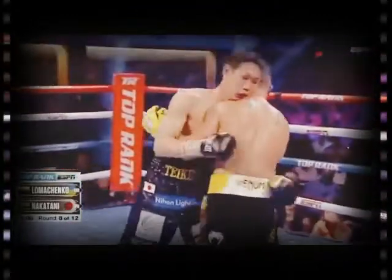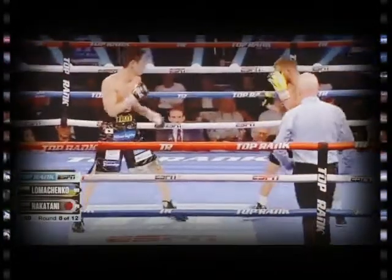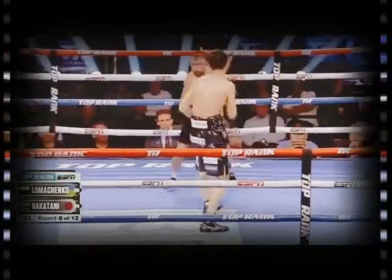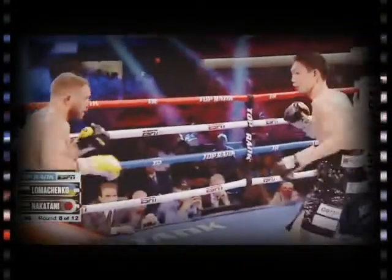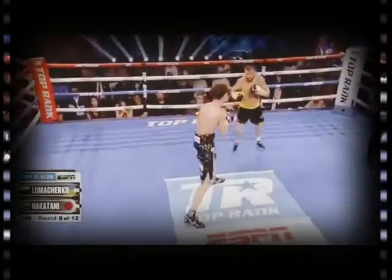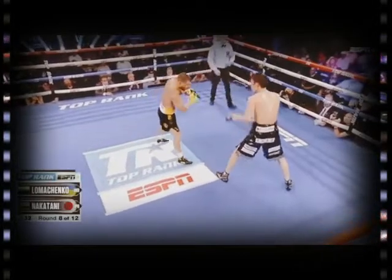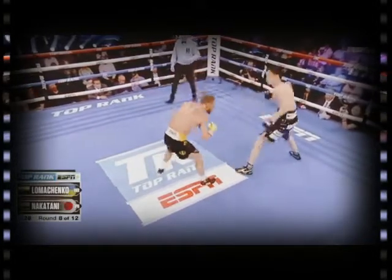Nakatani is one tough cookie. Isn't he? Guy can take it. Loma lands a big body shot with that left hand. It's going to be hard for Nakatani to recover from that. It lands in the right place. See, sometimes we can confuse toughness with skill. Yes, toughness could be a part of skill. You can be tough, but skill is what matters inside that ring. Yes, you can be tough as well, but the skill that we're seeing from Lomachenko is showing. It is something.